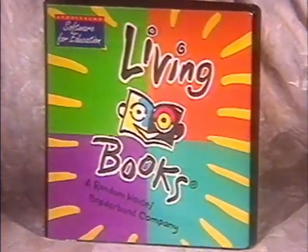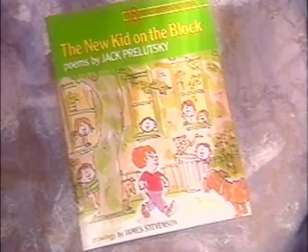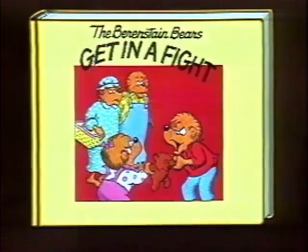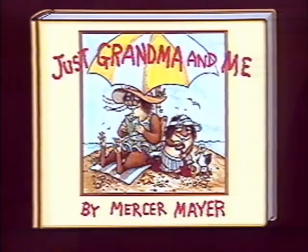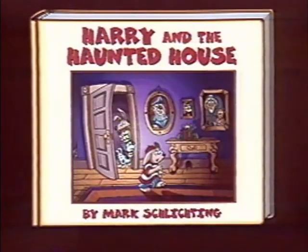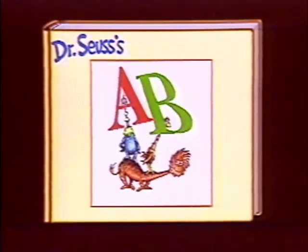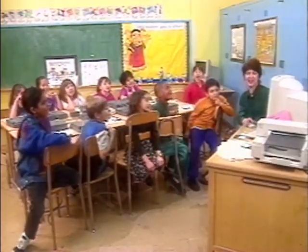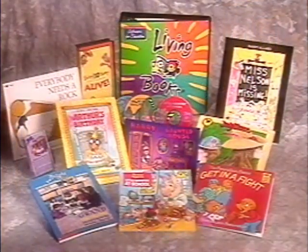Living Books effectively combines the power of technology in the classroom with a wide range of children's literature, including works of authors Mark Brown, Stan and Jan Berenstain, Mercer Mayer, Jack Prelutsky, Mark Schlichting, and Dr. Seuss. These powerful interactive experiences can be enhanced and integrated into the curriculum by using the activities and support provided by the Living Books framework.